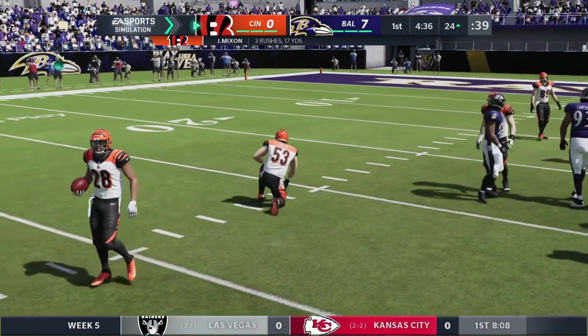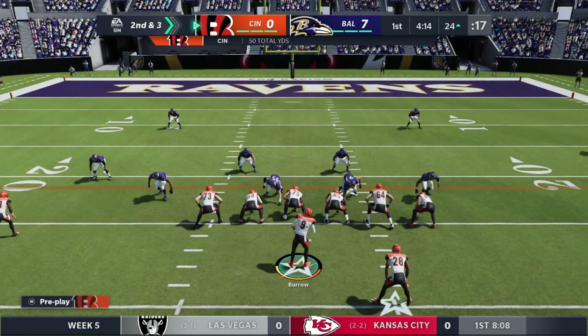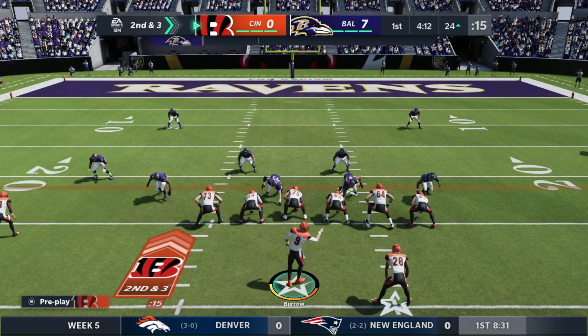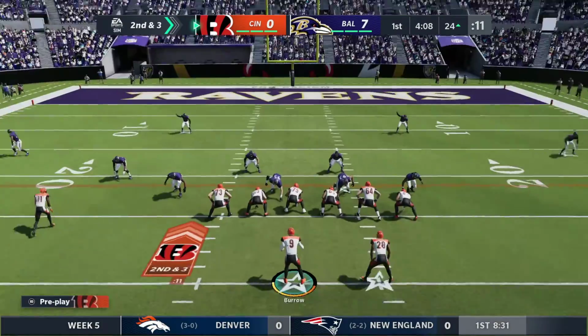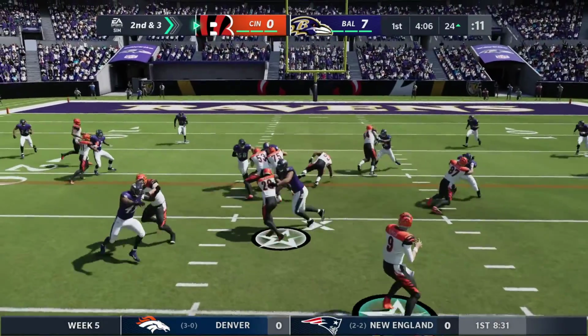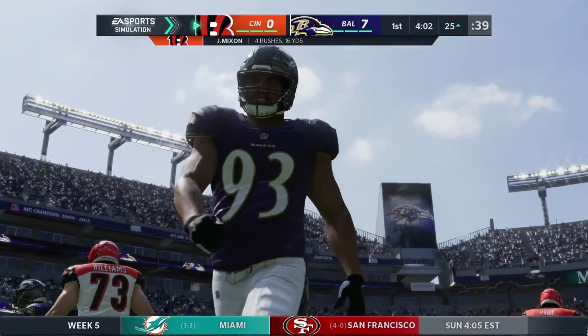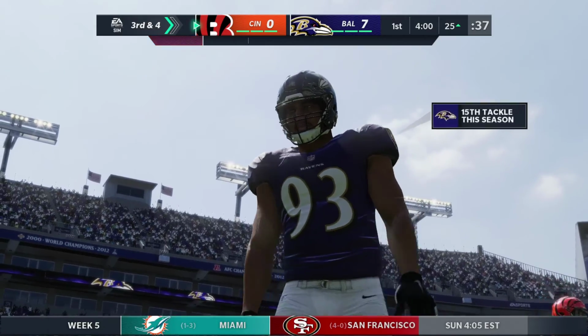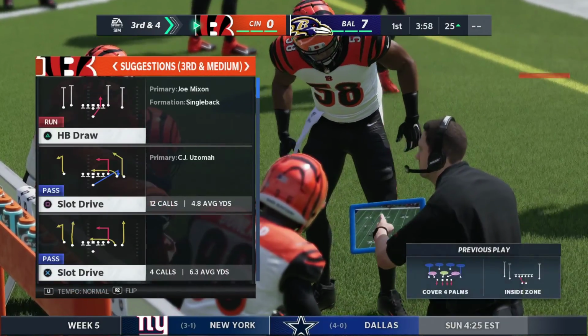A solid run on first down. Gain of 7 leaves him with a 2nd and 3. A good run got 7 on first. Here's 2nd and 3. At the 24-yard line. From the gun to give to Mixon. And not able to break away this time as they're going to stop him right around the line of scrimmage. It'll be a loss of a yard, and that's going to lead to a 3rd and 4 coming up.